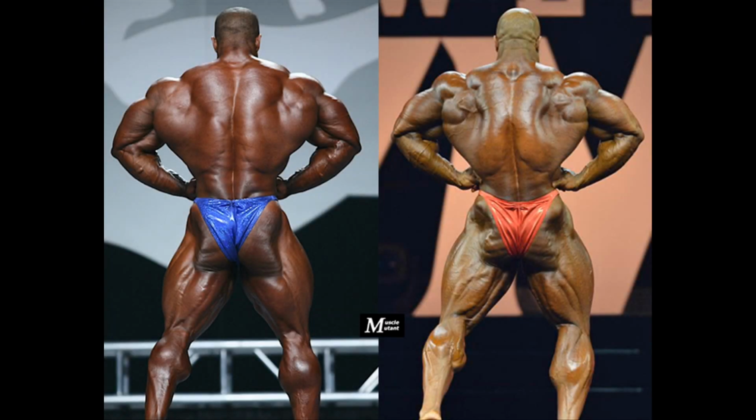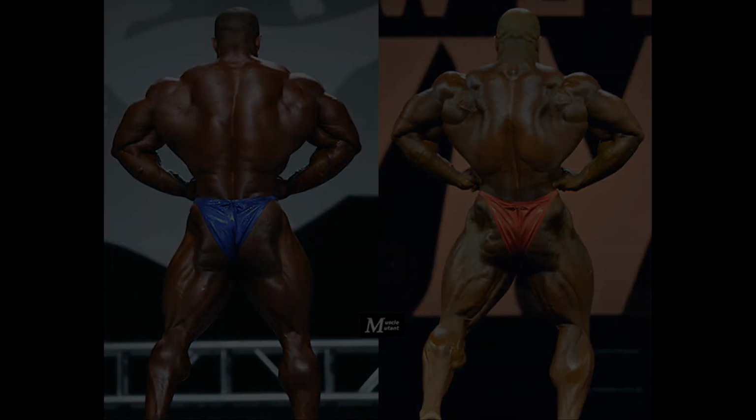The rear lat spread shows that Víctor has the wider lats, while Phil has the more ripped and conditioned back. Phil has always confronted those who are wider in the lats area, such as Big Ramy, Dennis Wolf, and Rolly Winkler, and always won the back poses due to his superior conditioning.